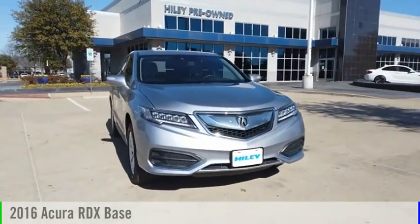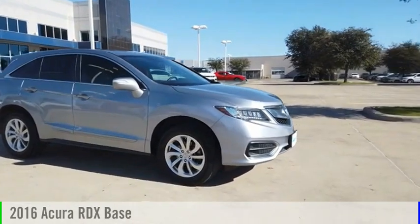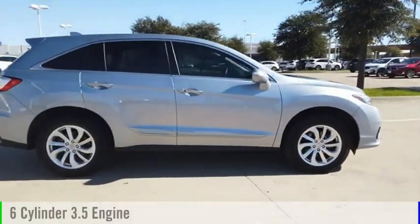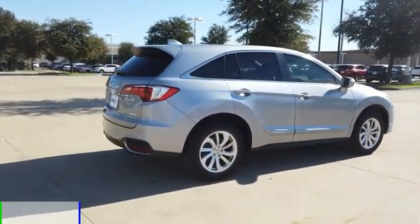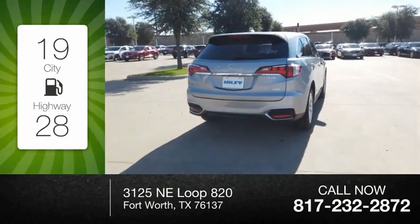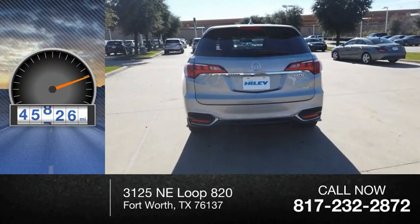Make a great choice today with the 2016 RDX. This vehicle is powered by an all-wheel drive, six-cylinder, 3.5-liter engine, and comes with a six-speed automatic transmission. Great fuel efficiency saves you money by requiring fewer trips to the gas station. This vehicle has less than 50,000 miles.